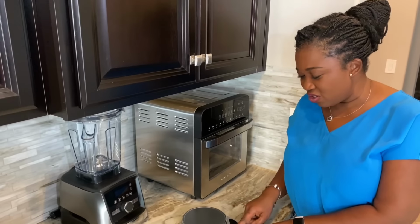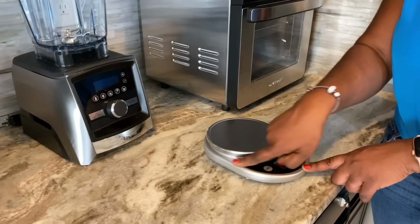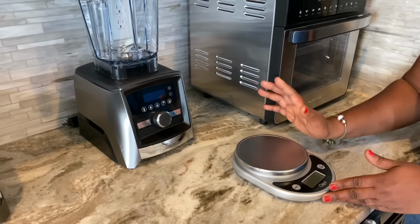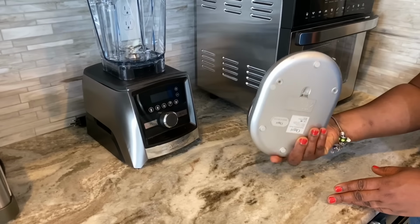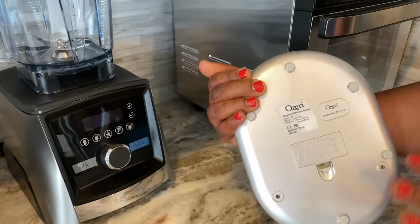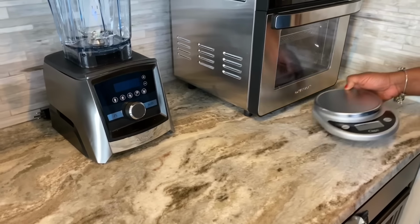This is one of my kitchen favorites. It has lasted me a long time. It's going on 4 years since I've owned it. Of course, for what I do, I use it every time I'm making a video. I have to weigh my ingredients, and it's still working. I haven't even had to change the battery yet. I don't remember changing the battery. So the brand is what? Ozeri. I have it in my Amazon links, so you can find it there in my kitchen favorites.